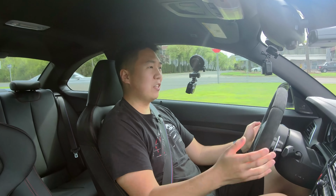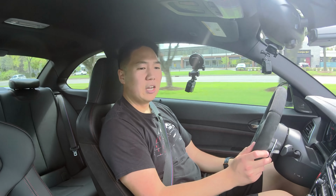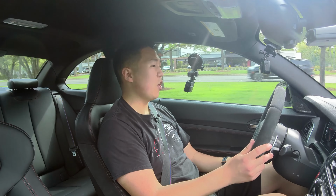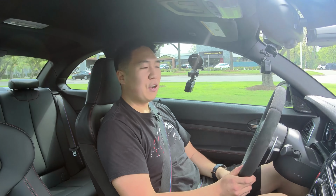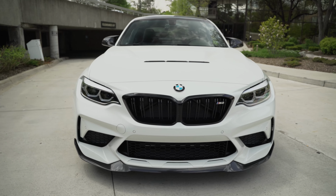So wrapping up the inside stuff, that's pretty much all I think we need to talk about per se. Nice red stitching, but again, nothing groundbreaking in here. Very similar to the M2 competition and the M3 CS for sure that we spent some time in. Obviously, we only have two seats back there, so it is a four-seater, two-door for the M2 CS.